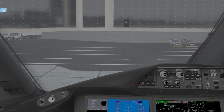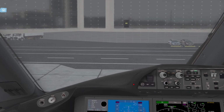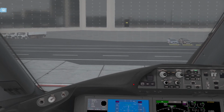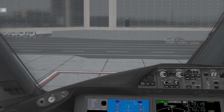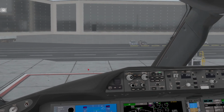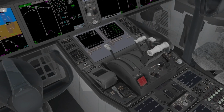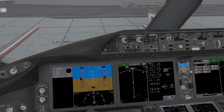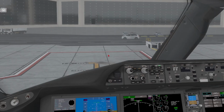Starting pushback, and you may start engines. Clear to start engines. We'll be taking 34 right for departure. Kind of a longer taxi. And our fuel control switches are engaged. Start both engines on the pushback here.